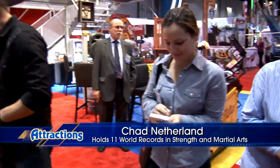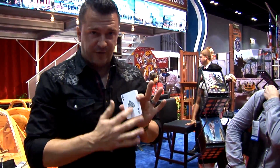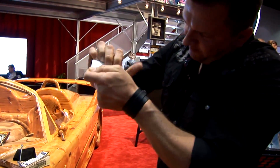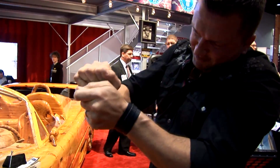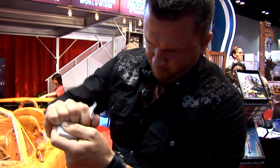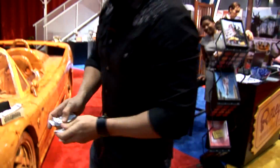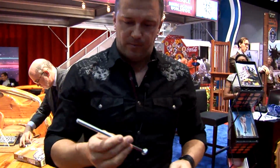Standard deck of cards, 54 cards in a deck, right? You want to open that pack up so they know it's new? There's probably three people in the world that can rip a deck of cards vertically. As you can see, it's much harder than it looks. We have a 7-inch carriage bolt.